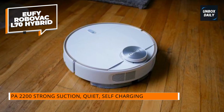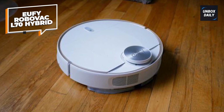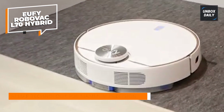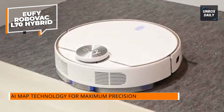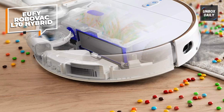Not only does it vacuum, but it also mops. With its intelligent mopping system, it dispenses water evenly and effectively, giving your floors a thorough and refreshing clean. So whether you have hardwood, tile, or laminate floors, the Eufy RoboVac L70 Hybrid has got you covered. And here's where it gets really interesting. This mop is a tech lover's dream.